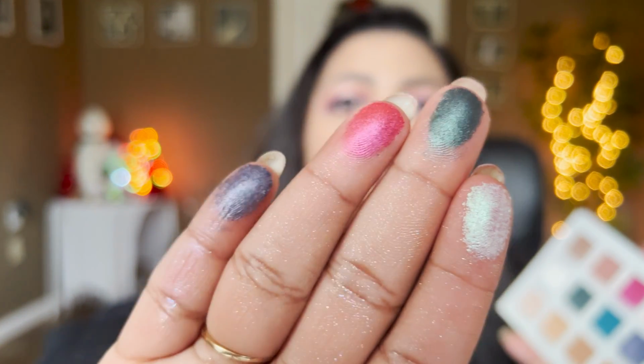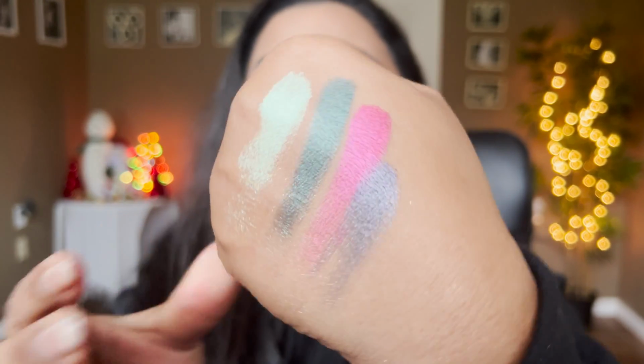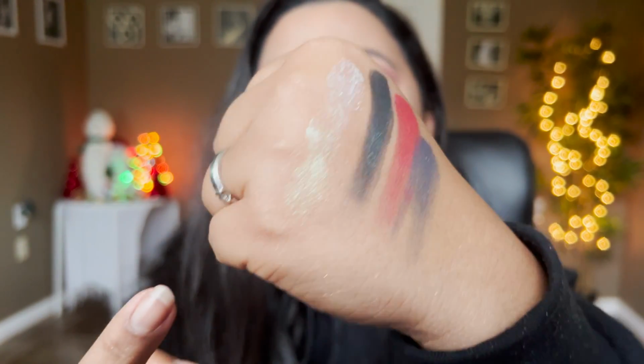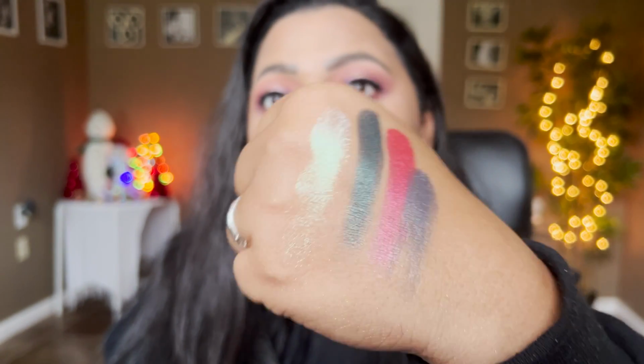They are some beautiful shadows, like beautiful shadows. You are not going to be disappointed with Nabla shadows at all. This is that white shadow that you're seeing. It has a strong green flip to it. Oh my god, I love that shadow so much.